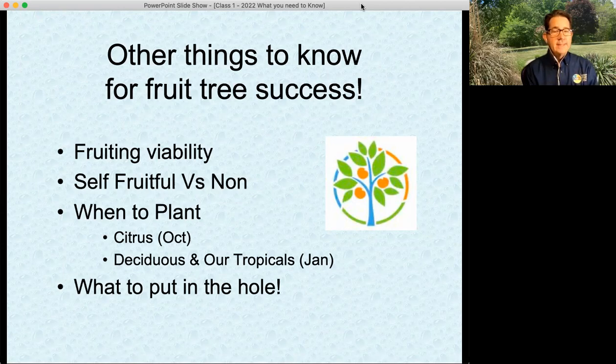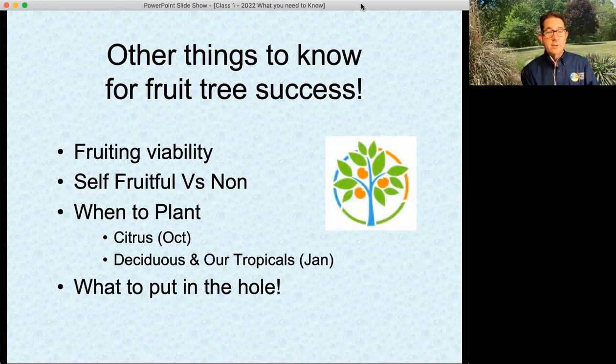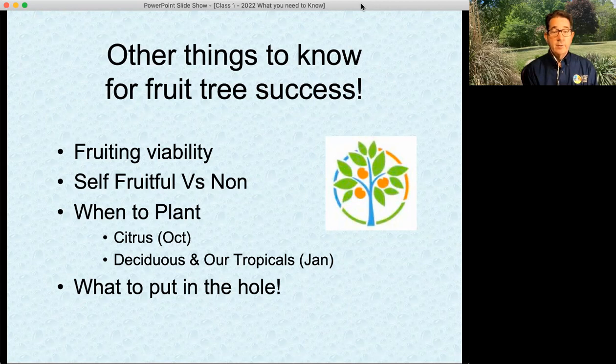When to plant. For best success, you want to plant in late September or October. For citrus, hence the reason we're bringing our citrus in. They're actually arriving Saturday, with pick-up starting next Thursday. We'll be open, and I will be on lot. Right now I'm in Asheville, North Carolina. I will be on lot next week, and you'll see my smiling face. And then our deciduous, and sometimes we bring in some tropicals, will be available in January.